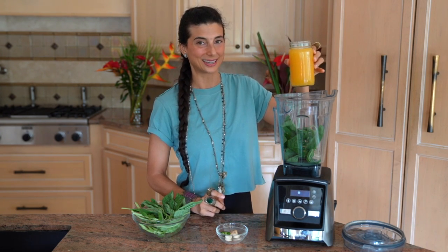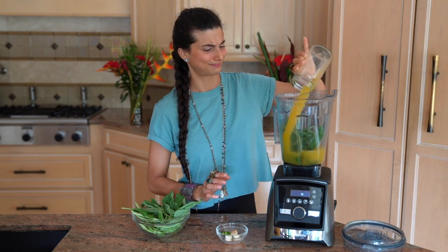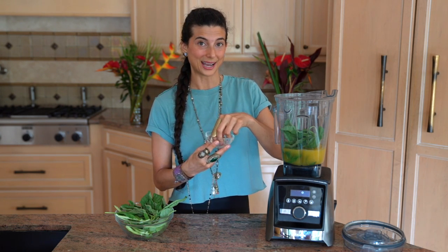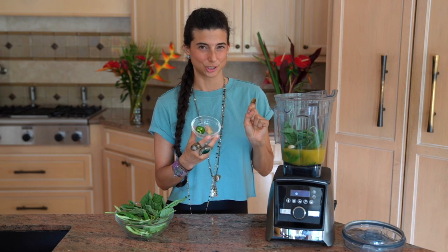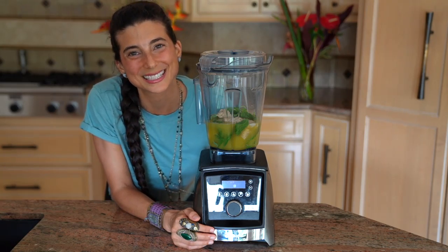Next up, I'm gonna add in approximately 1 to 2 cups of freshly squeezed orange juice. Oh yeah, so good. And because I'm feeling fiery today, I'm gonna add in 2 cloves of garlic for my spice. Should I add in the other 2? Should I do it? You know what, I'm just gonna do it because I'm feeling spicy today. All right, people, let's get blending.